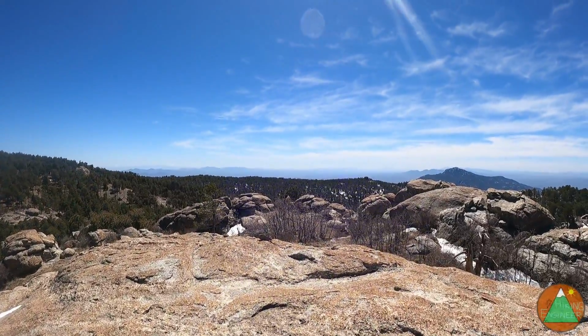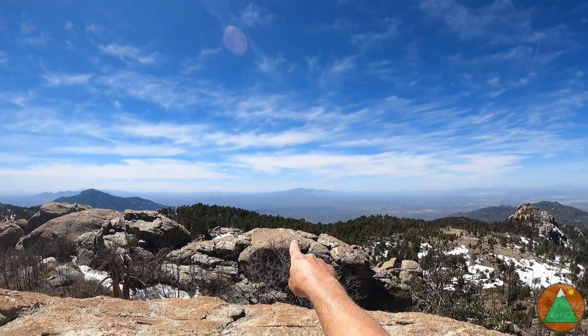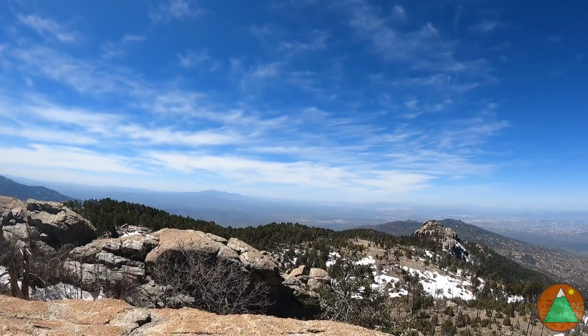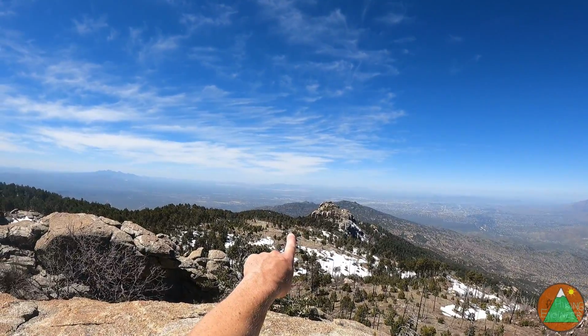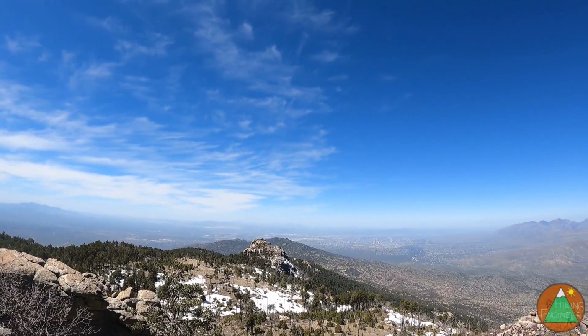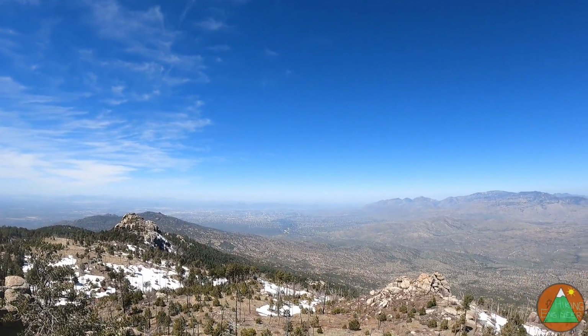So I'm glad I came up here because you actually get views around. There's Mount Wrightson looming out there with a lot of snow on the north face. So pretty sweet. That might be Baboquivari way out there, the triangular shaped thing that you see. I think it is. But great view of Tucson from way up here. You can see the whole thing.